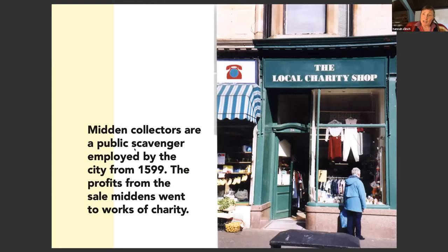But one of the things that Glasgow had is an amazing network of charity shops and what are called community reuse projects. Interestingly, the links between charity and material reuse go way back in the city. I put just a bit of information here. In 1599, when there was disease and plague in the city, and people were chucking out their middens, they started to employ people to deal with that waste. They were employed, and then the profits went into charity. So there's been a long-standing social history of charities and people dealing with waste, which I find totally fascinating.